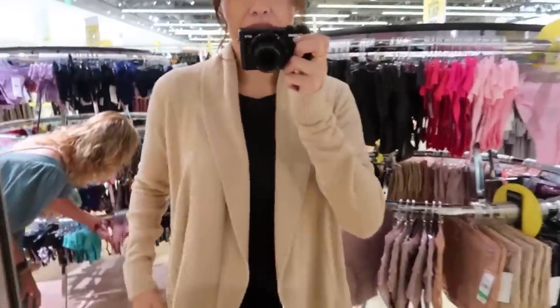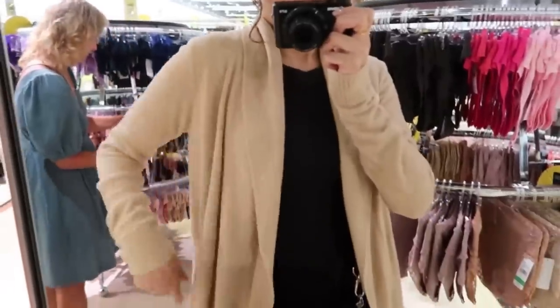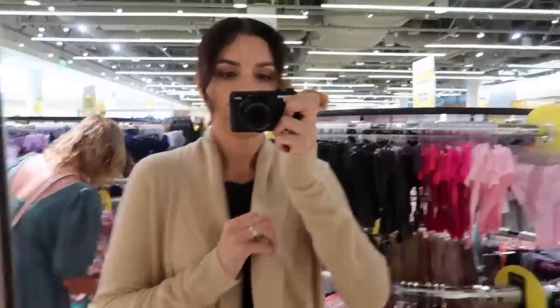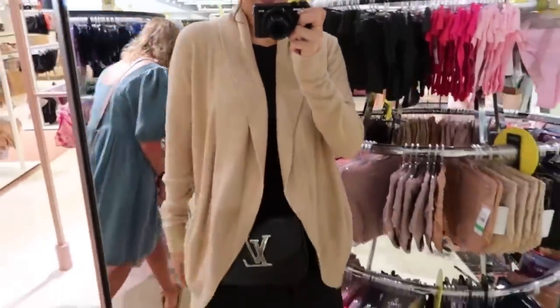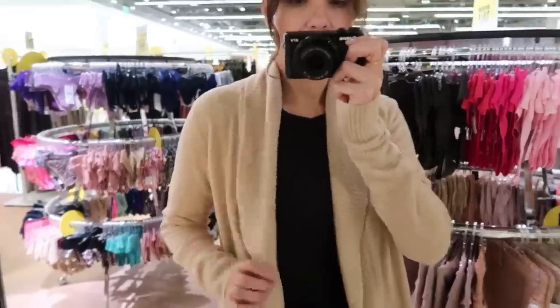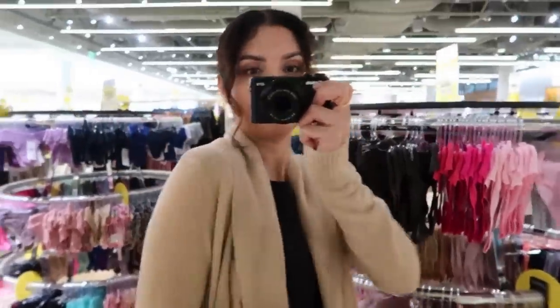Anyway, so here is the cardigan. And here is the length. This one is the size extra small slash small, and it's pretty cozy. This color is, yeah.